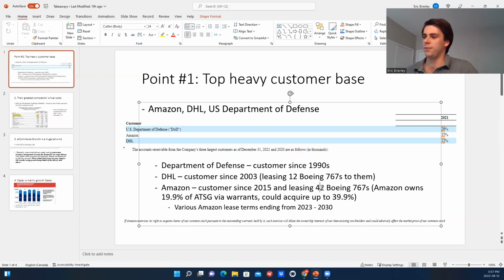42 Boeing 767s. And what's also interesting to note is that Amazon owns 19.9% of ATSG, which they acquired through warrants. If you don't know what warrants are, they're kind of similar to stock options. When Amazon came on as a customer, they also issued warrants to Amazon to acquire shares of their stock at a discounted price, a price that's below the current market value. And from what I can tell, Amazon has the ability to acquire up to 39.9% of ATSG in total.